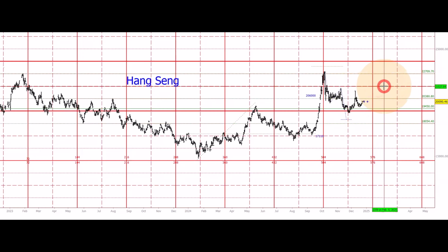That's 21,550. So if this holds, that's kind of where we're going. And there's also an ABCD that heads up that way. So we'll watch it. 2380 is the key. 19,450 is the key to the downside, and in between, we have to let it consolidate and finish up.